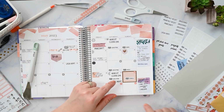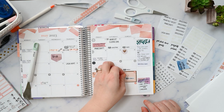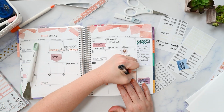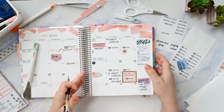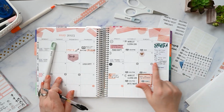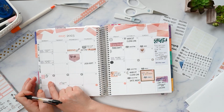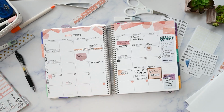I need the birthday balloons here. And we have birthday balloons. Okay, there we go. There's that week done. Oh, and then I wanted to note some things here about school. So this day, they have to return their books. There's an award ceremony. Okay.